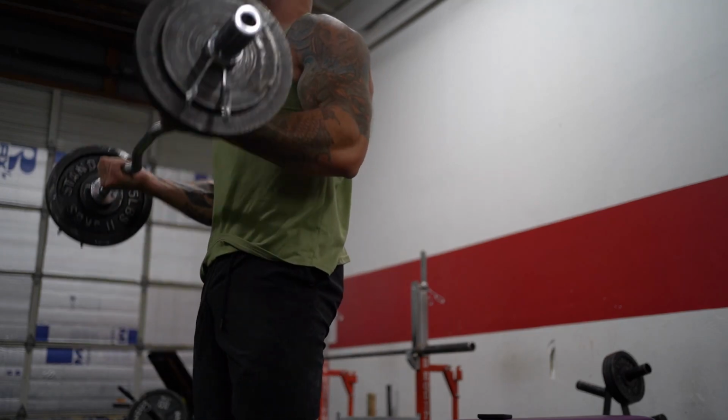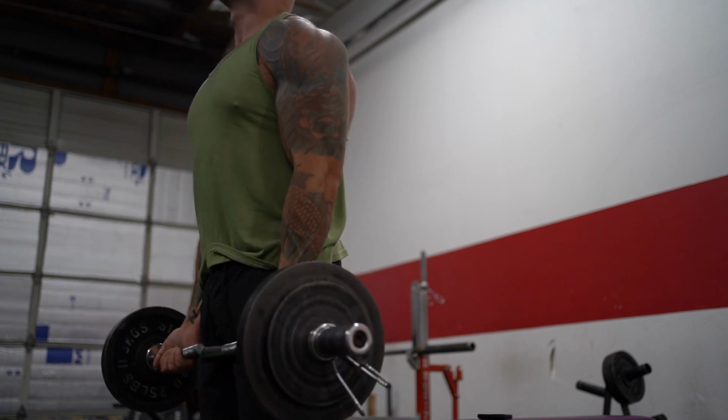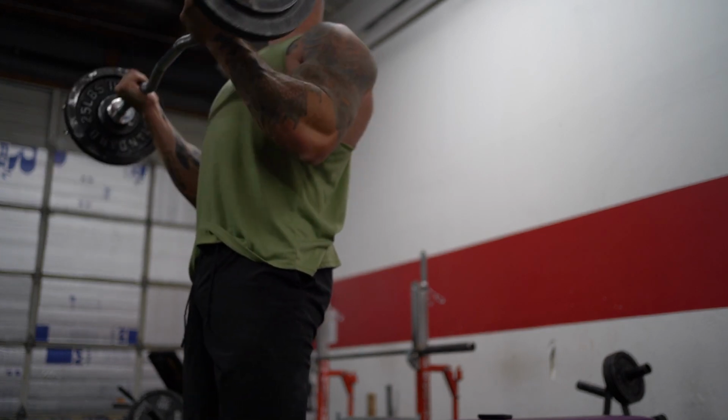Next, I did 21s with the easy curl bar. 7 reps from the bottom to halfway up, 7 reps from halfway up to the top, and finally 7 full reps. I did this with a 25 and a 5 on each side for 3 total sets.